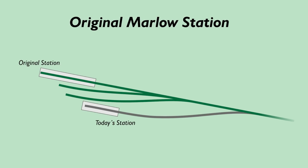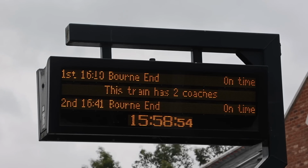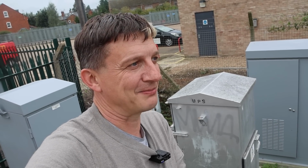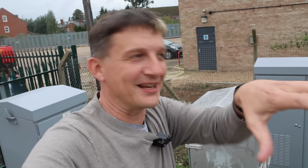But yeah. Oh, and the next train, by the way, the 1610, it's only going to Bourne End, so we're going to see all the passengers do the Bourne End shuffle around the buffers as people go from the Marlow to Maidenhead train, and then people off the Maidenhead onto the Marlow train.